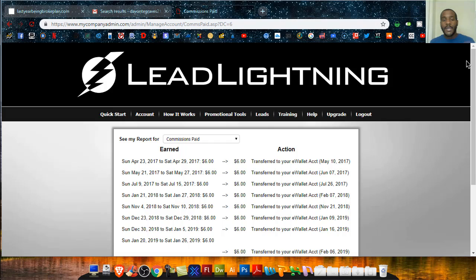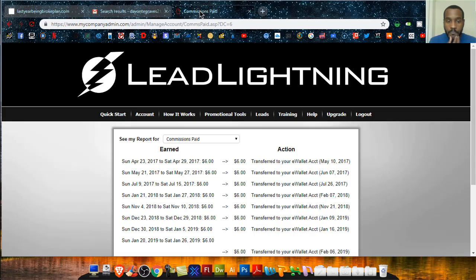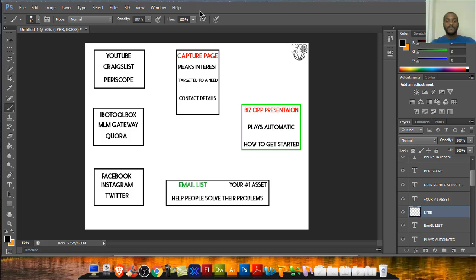So basically, you don't have to manually put out emails. You don't have to manually follow up. Lead Lightning does all the selling and telling for you, and the following up for you. So all you have to do is just drive traffic to the capture page, and this is a capture page from Lead Lightning. All right, so yeah, let's get into the strategy here. Let's talk about the strategy.